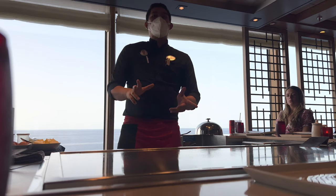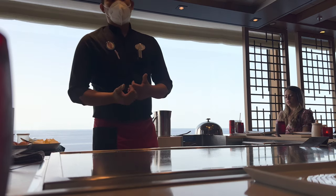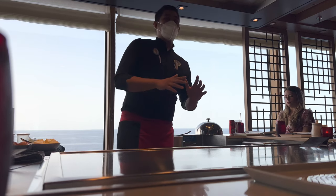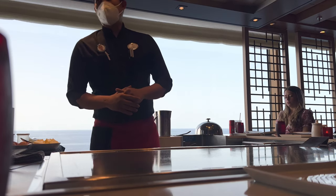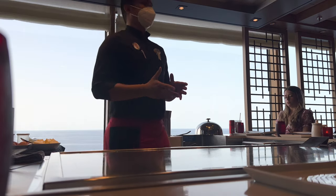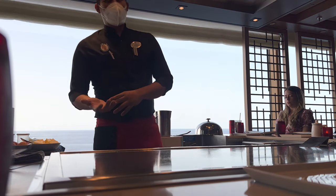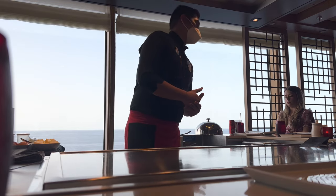ladies and gentlemen, you can have two main courses for you. So my recommendation is the Teppan Premier Combo, which is the Samurai. Samurai is a combination of beef tenderloin and tiger shrimp. But just to let you know, you can mix and match. For example, you want lobster along with a filet mignon, or you want scallop along with a New York steak. So it's possible as well.